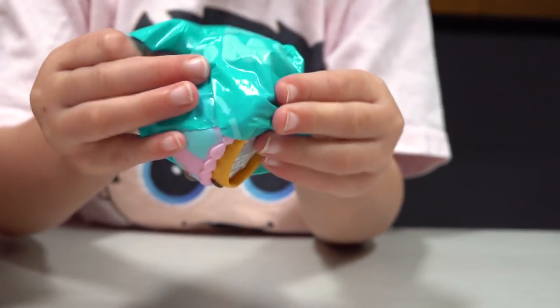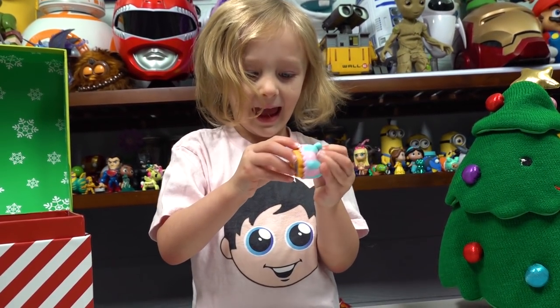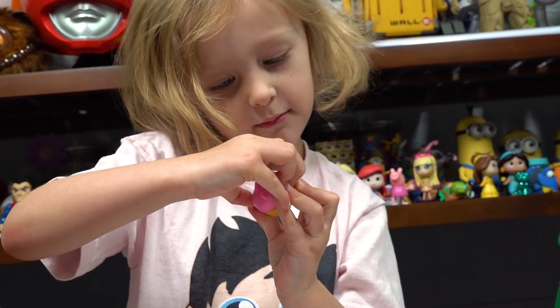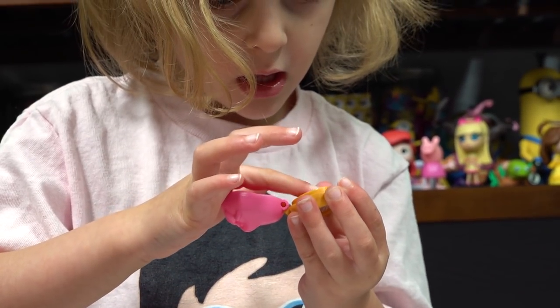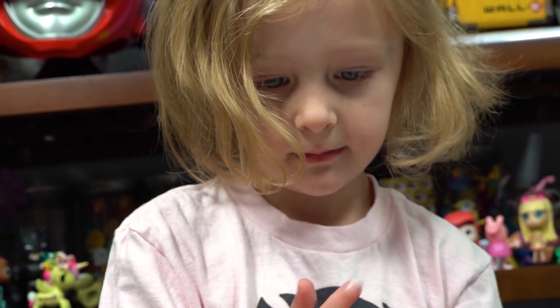Okay, Chloe, which Num Nom did we get? Ooh, that one looks cute. Yeah, it's pretty, too. You want to lip gloss? Did you get lip gloss? Yeah. All right. Let's open it. Okay, try some on. It's sparkly. It is sparkly. Try it on.